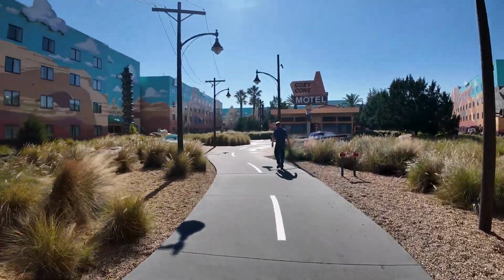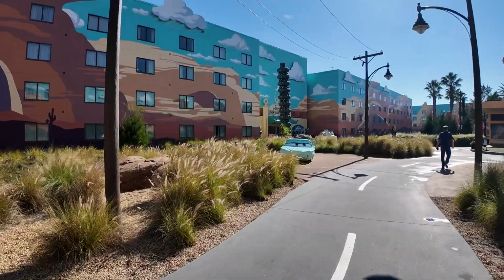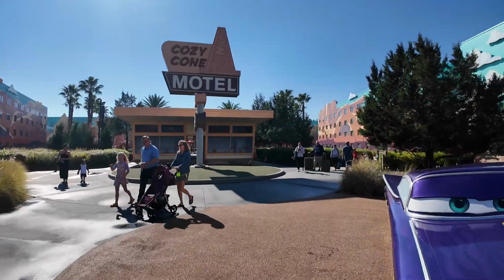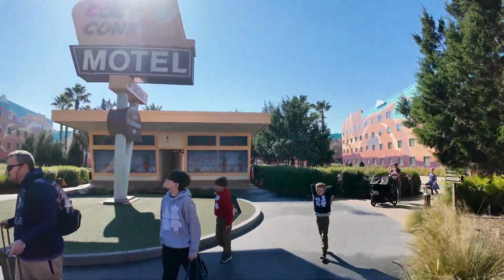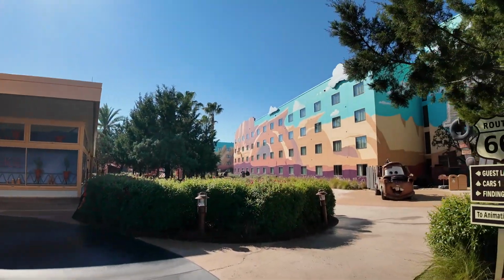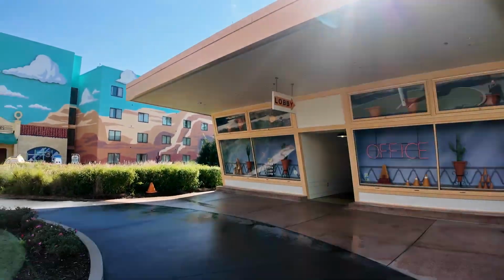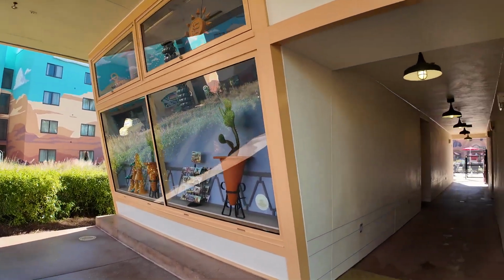You can put in a lot of steps just walking around this resort here, taking a look at all the theming they have. I personally enjoyed the Cars movies, so this one here holds a special place in my heart. You got the Cozy Cone Motel. Look at that, there's Mater off in the distance. Tow Mater, towing and salvaging. There's 4 levels to a lot of these resort rooms here. Plenty of room to stay.